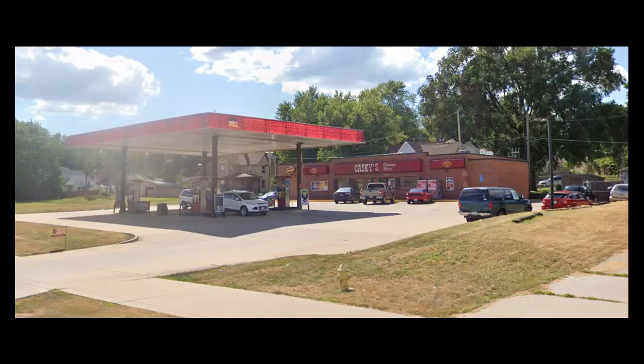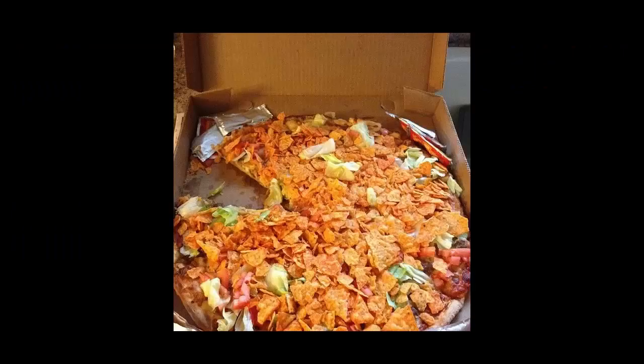Now you gotta trust me on this. If you're ever in the upper Midwest, do yourself a favor and stop at a Casey's General Store and order the taco pizza. It sounds weird, but trust me, it is worth it.